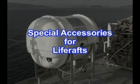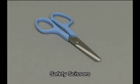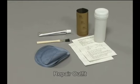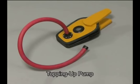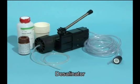Special accessories for life rafts. Paddles. Safety scissors. Sponges. Repair outfit. Topping up pump. Optional accessory. Desalinator.